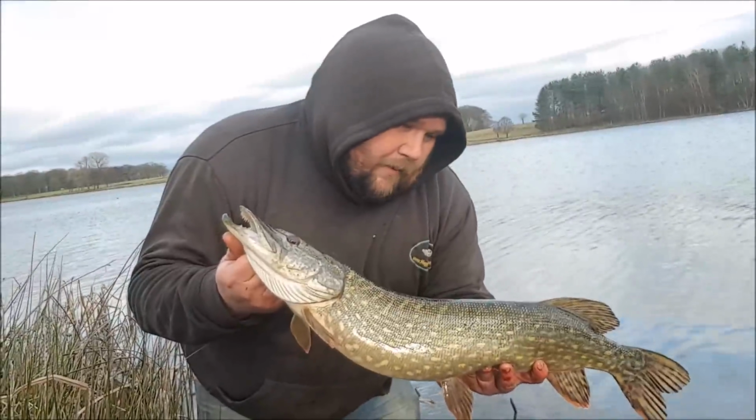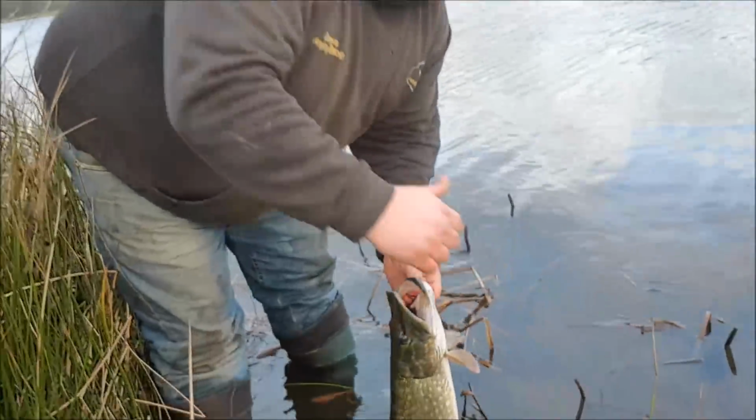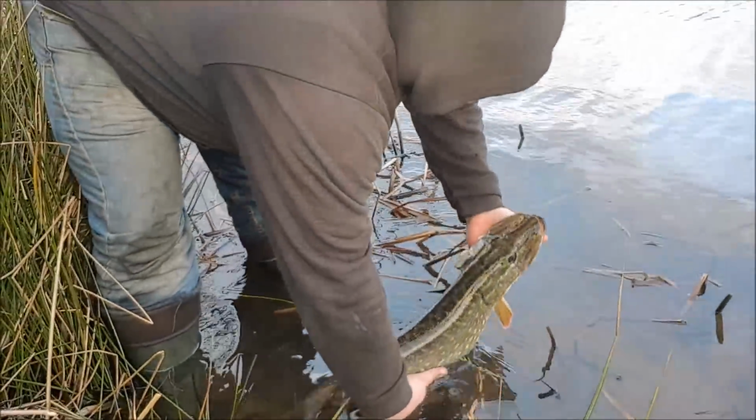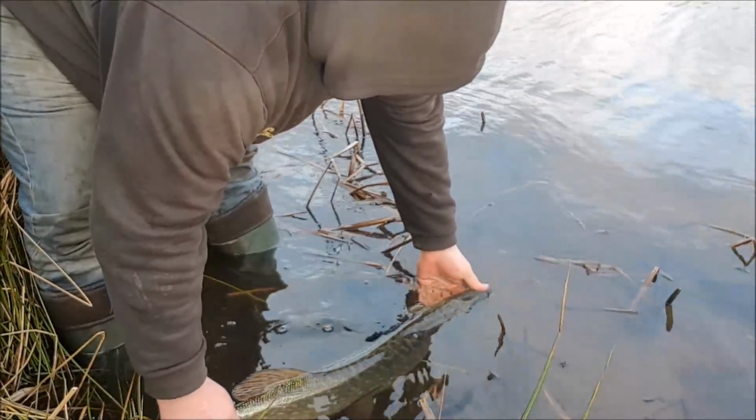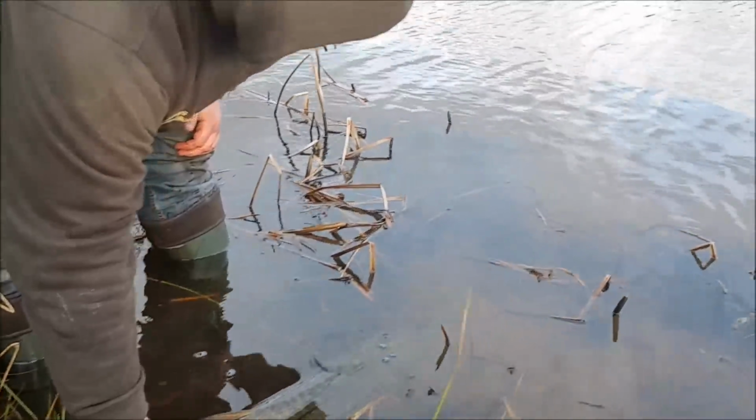Right, so there's that pike, fully rested and ready to go back. As I say, in this water, she won't mess about. If Baz comes in now, he'll be able to get right up to the top of her.